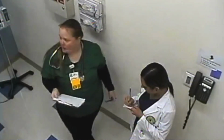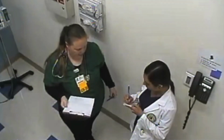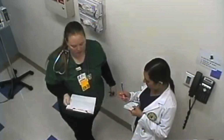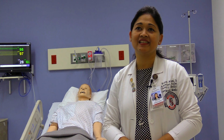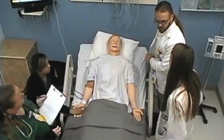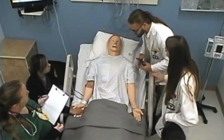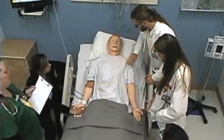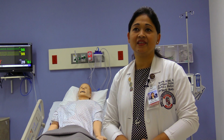They had to practice giving report, informing the provider about what was going on. They all collaborated together to really take total care of the patient. That's the collaboration part, my favorite part about interprofessional education. And where our med students actually get the opportunity to see what the role of different healthcare professionals is, and that actually helps them to see how it works in the real world when they will be seeing patients after they graduate.